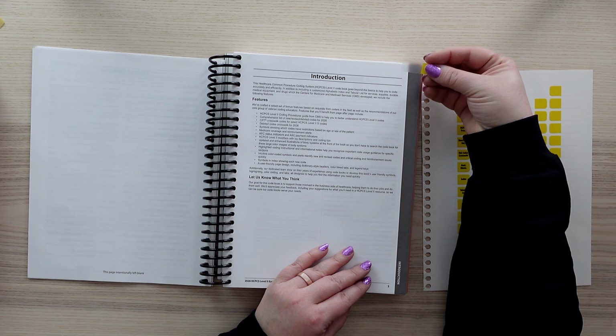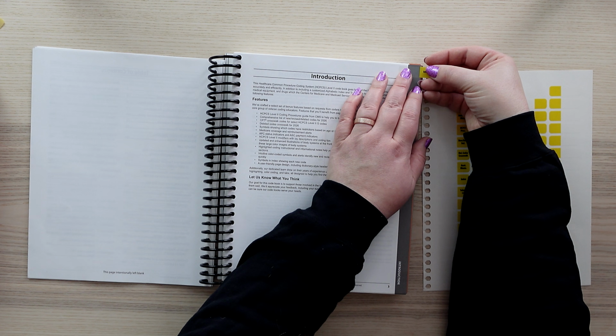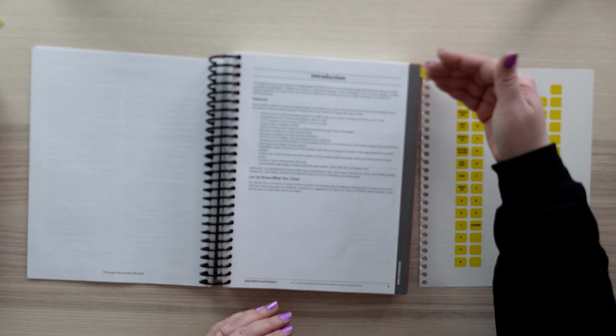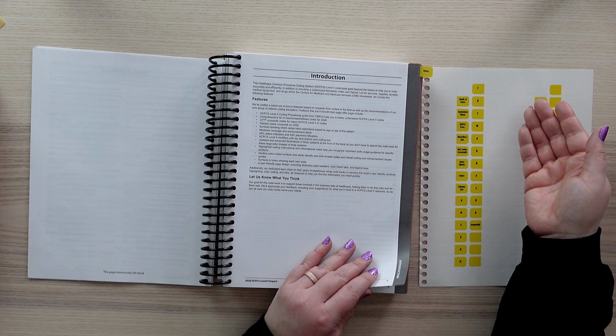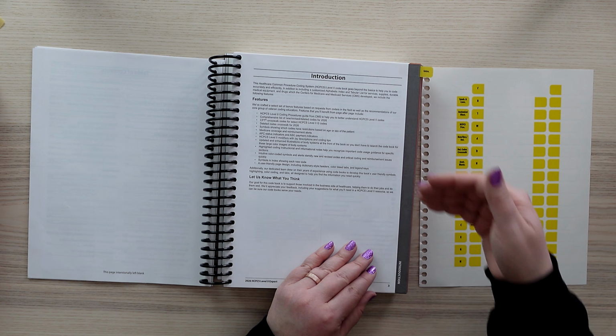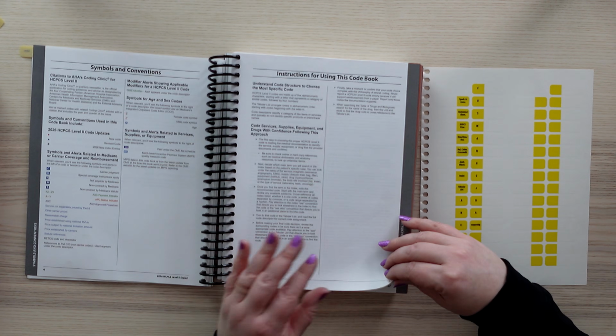I'm going to start way here up at the top with my introduction. I'm going to put them all down the side. You could, if you wanted to, put some on the top and then others down the side, or you could put all of these down the side, and maybe if you wanted to do your alphabetic index up here, it's up to you. But that's what I would do.